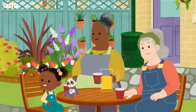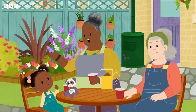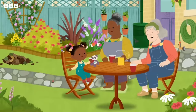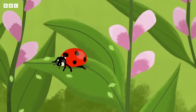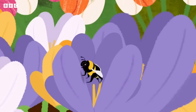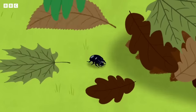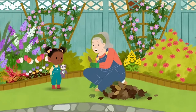Where's the ladybird going now, Gran Gran? Ooh, ladybirds are also busy in the garden, Jojo. Are all the insects in the garden busy? Oh, yes. Ladybirds eat pests on the plants. Bees collect nectar from the flowers. And beetles stay busy eating old bark and dry leaves.